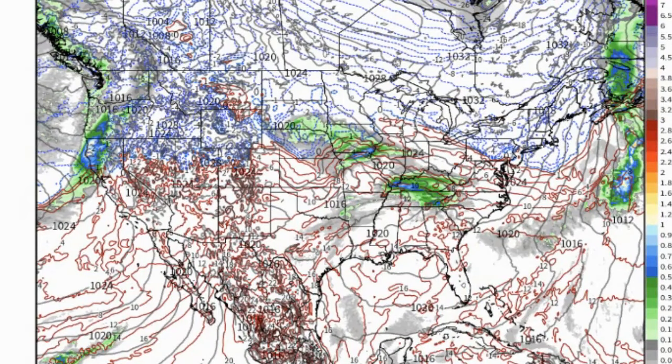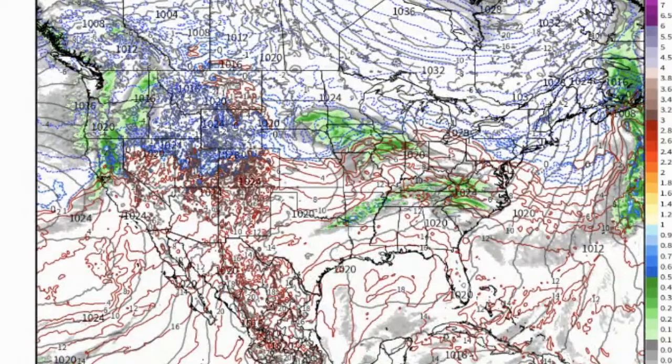Now, this is tomorrow, no travel problems whatsoever. And you can see the storm system moving out.